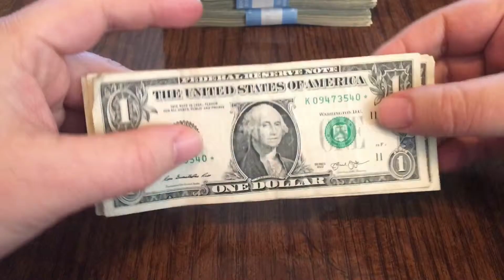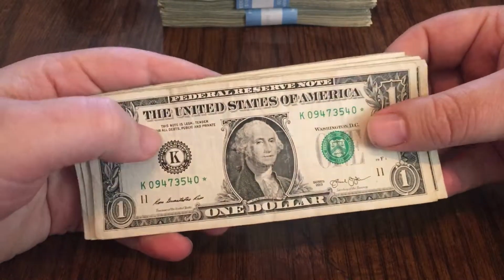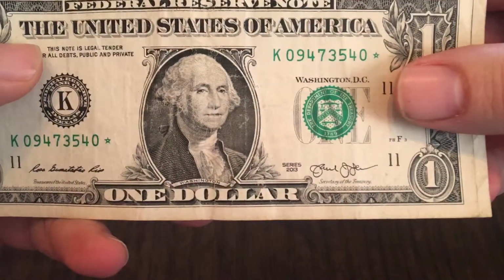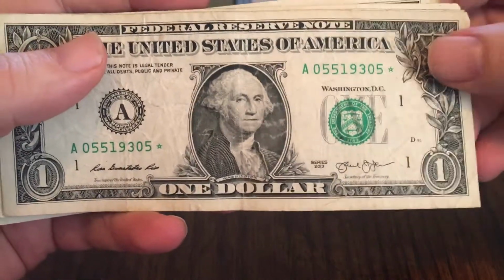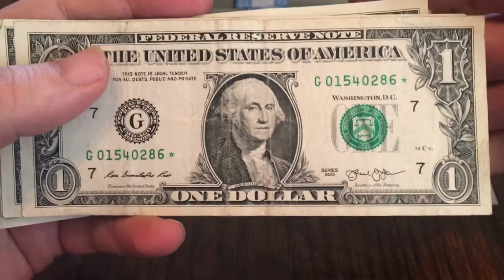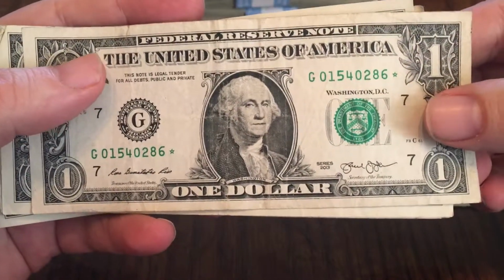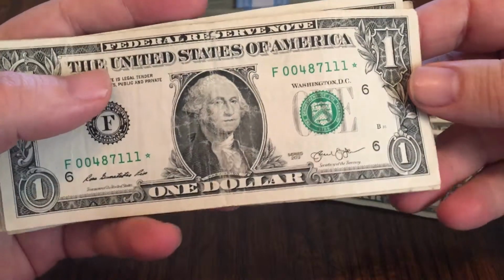I did get a stack of bills. I got a couple star notes. Let's see. All my star notes that I got this time were from 2013. The Dallas note there, Boston. Yeah, these notes aren't perfect, but they aren't bad. They aren't written on. They aren't heavily creased. They aren't soiled. Did get one fairly low number from Atlanta.